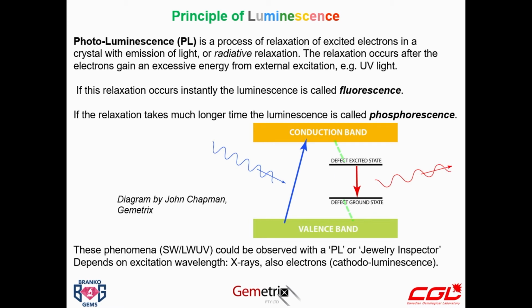And today, it's not about diamonds, but at the end we can show some diamonds as well with the GemPen. My colleague, the speaker at the next conference, Kelly, will show that. And basically we look at this fluorescence.